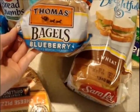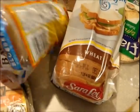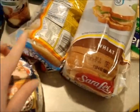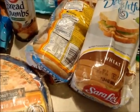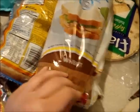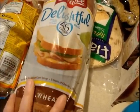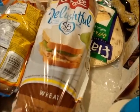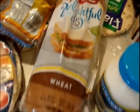Thomas' bagel blueberry muffins, which look really good. And again, I am completely clueless on the points, so we're going to find all of this out. Sara Lee bread, and it's the 45 calorie kind. So that's going to be mainly for sandwiches and for toast.